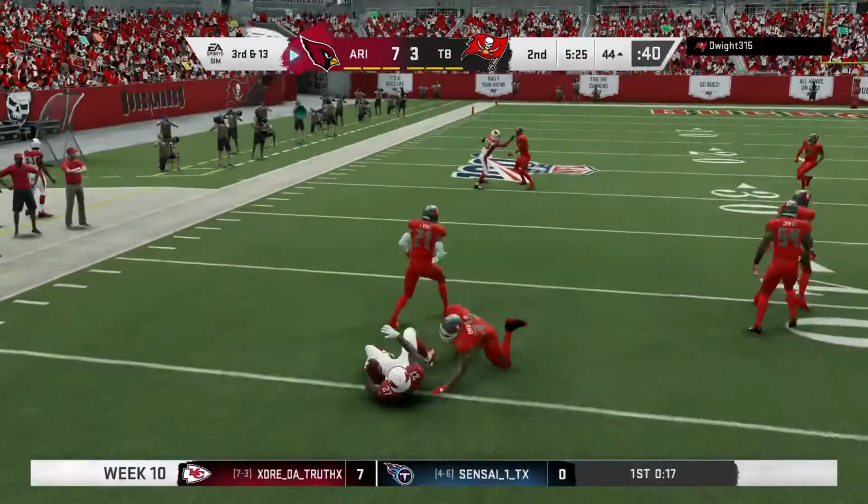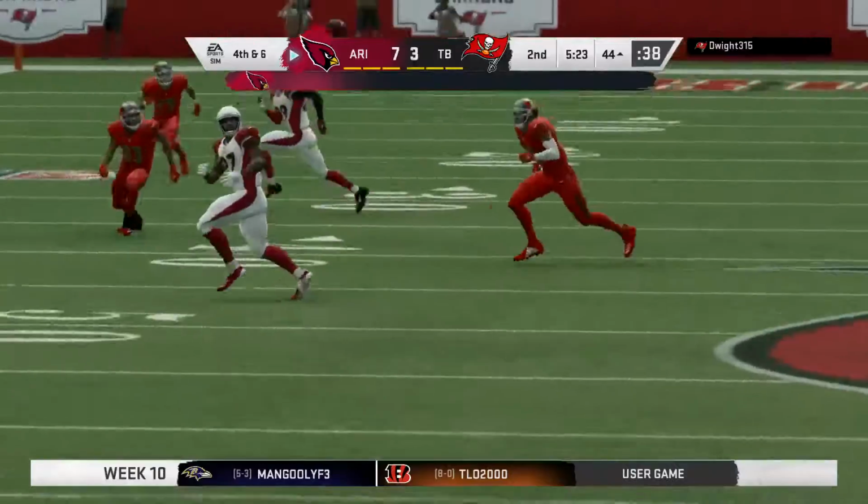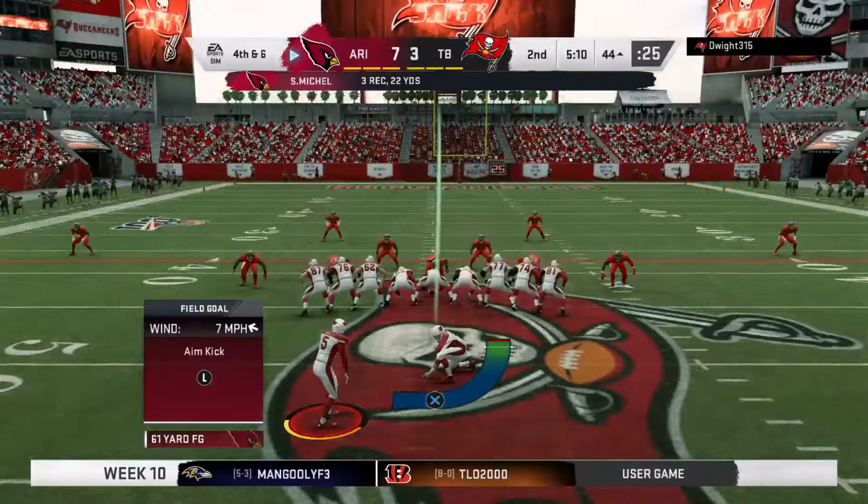That's out to his running back, Michel. And he gets this only to the 44-yard line. Not near enough to keep the drive alive.